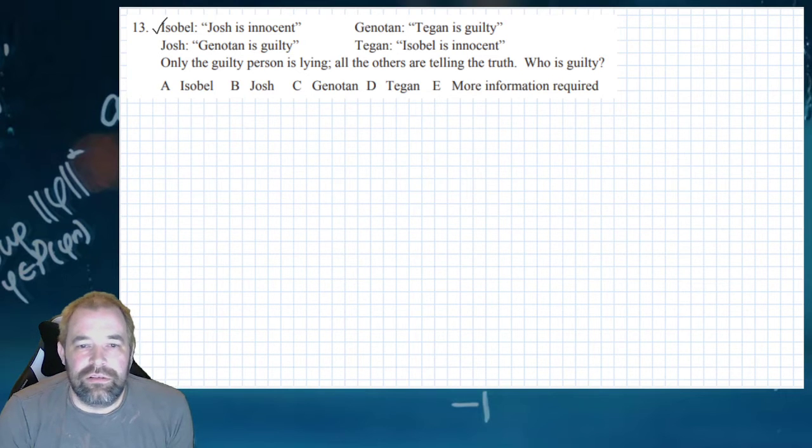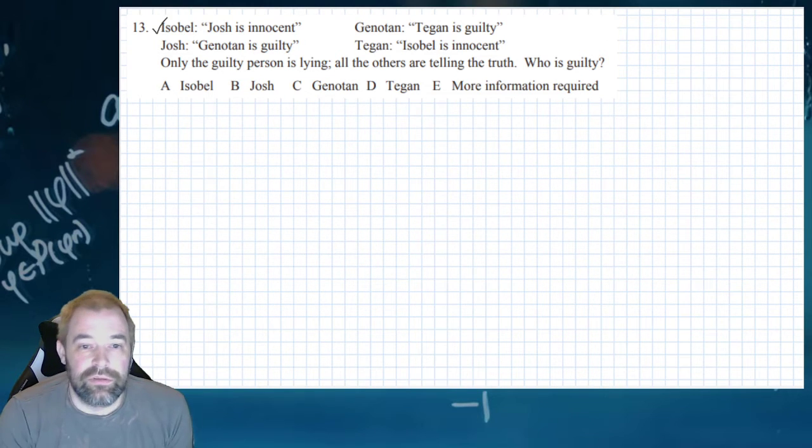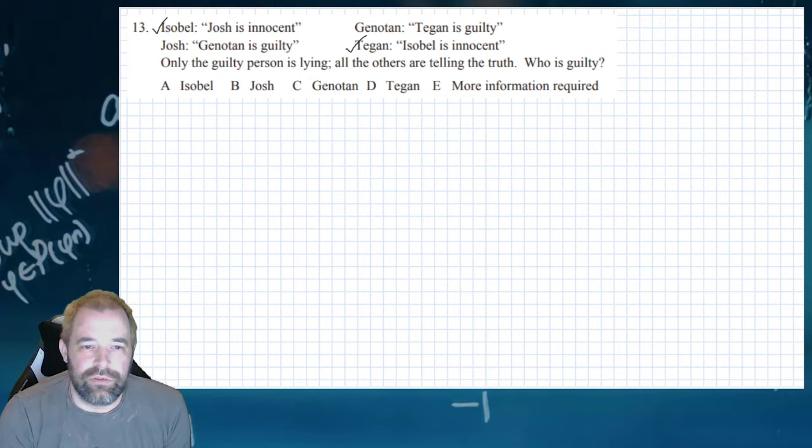Jonathan says Tegan is guilty. Well, Tegan, we know Isabel is innocent, so this must be true. Jonathan says Tegan is guilty. Josh says Jonathan is guilty. But Tegan, we know, is good, so this is definitely a lie. So then Jonathan must be the liar.